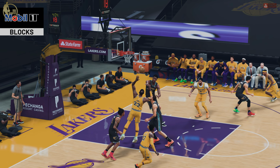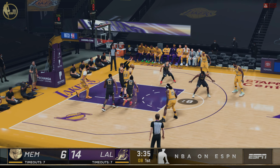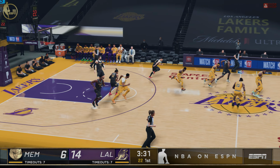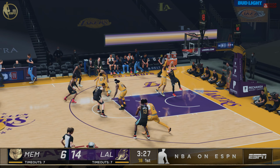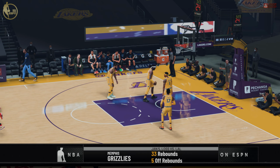Winslow comes in for Anderson. And Grayson Allen subbed in for Brooks. Here's Schroeder. It's rebounded by Memphis. Last time they met was in Memphis. Yeah, and what a gut wrencher it was for them last time they met. Ended up on the losing side.